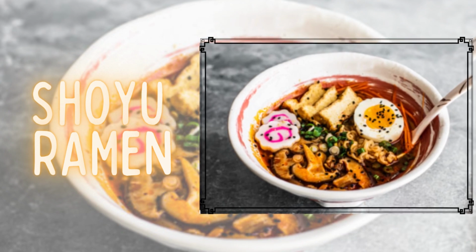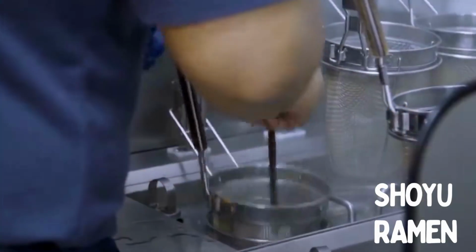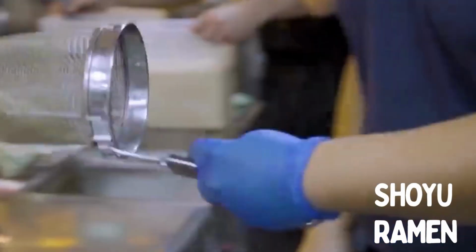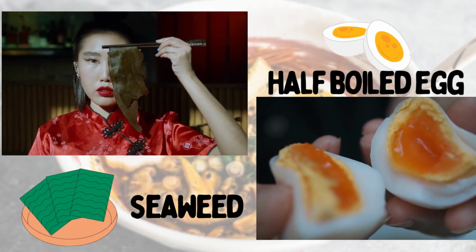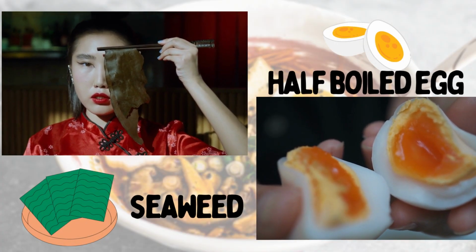Shoyu ramen. Shoyu ramen is a soy sauce-based broth that originated in Japan. It typically includes chashu, which is a braised pork, noodles, sliced bamboo shoots, nori seaweed, and a soft-boiled egg.